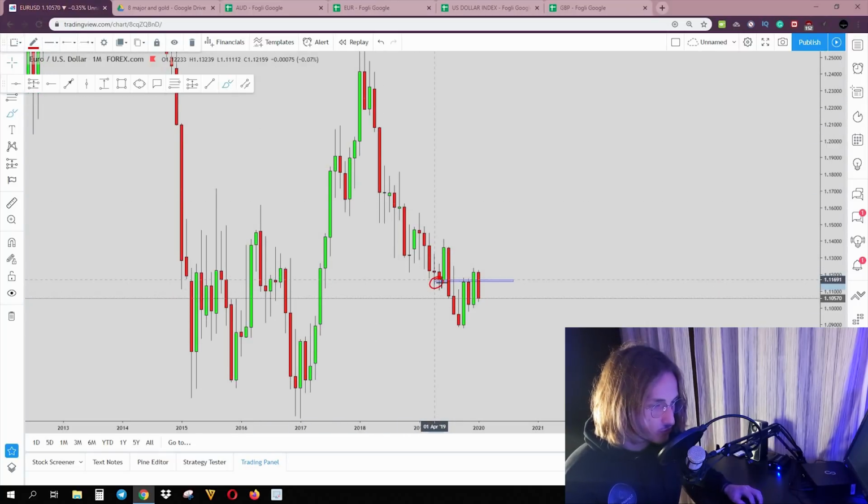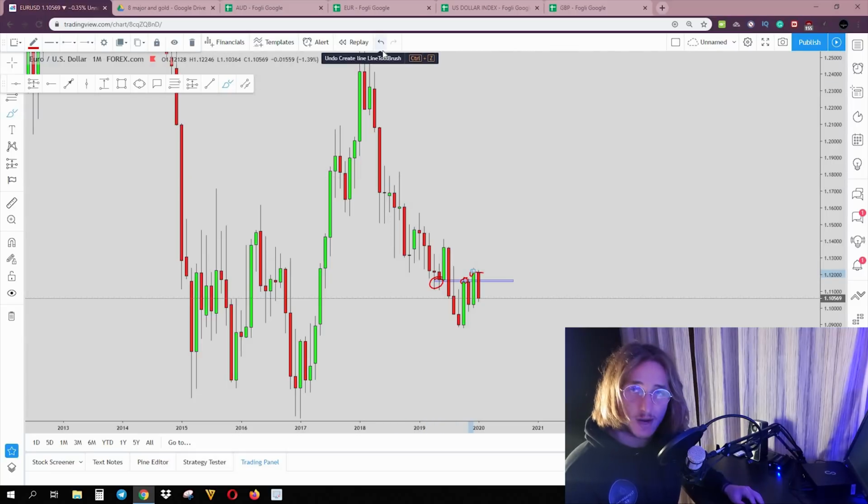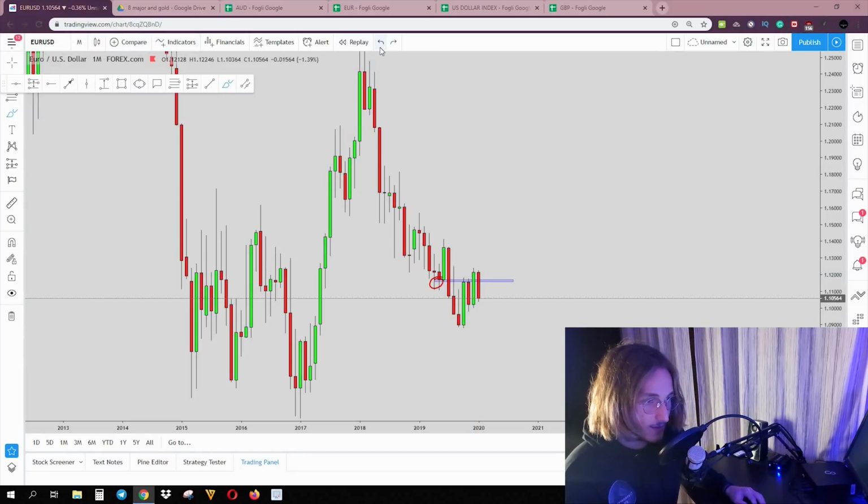This extremely strong support turned resistance, the market broke above and closed above with this green candle here. So the last monthly close that we have is actually to the upside. Very important to say this. Why? Because the buyers might want to try to protect this previous monthly close above it.